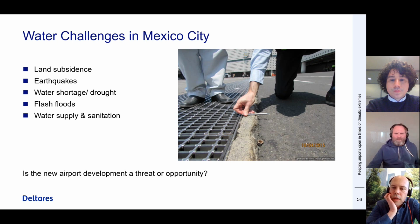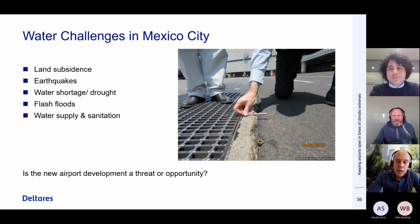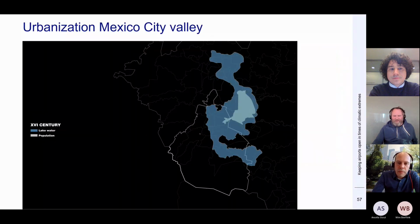The photo shows you the current airport, and the whole city, including the airport, is experiencing the effects of subsidence on an annual basis. So they have to make repairs every year to cope with the problems of subsidence. And therefore there's also a question mark, because the ambition was to create this new regional airport for the Americas. Is that a threat or is it an opportunity for the city as well?